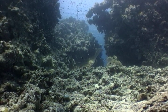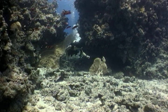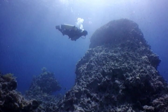This reef has been reduced to dead rock in the space of 5 years. The damage is unintentional, but permanent nonetheless. It's also avoidable.